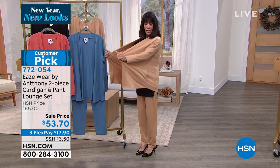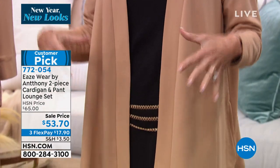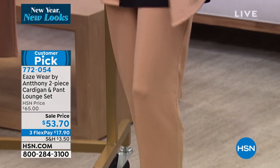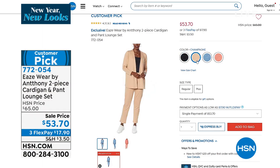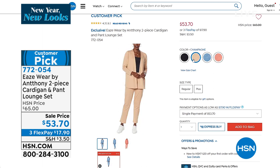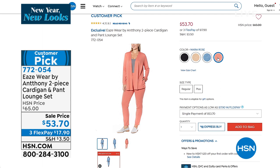$53.70. You get all of this amazing stretch with it as well, but very simple, what I would refer to as classic, elegant lines. And you even have pockets. It is a poly rayon spandex blend, and here are the color choices for everyone. We have it available in black, we have it in champagne, we have it available in denim, and we have it available in a gorgeous warm rose tone.